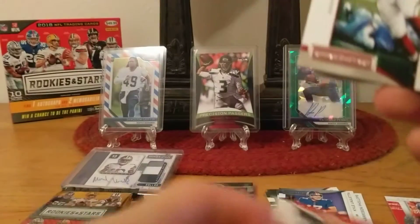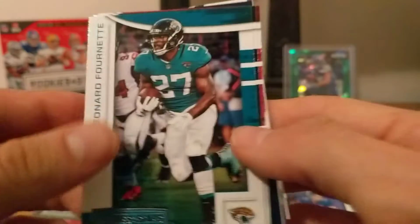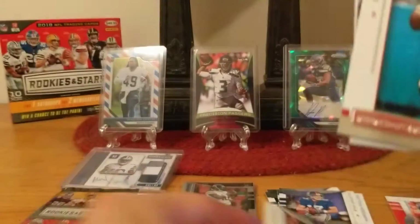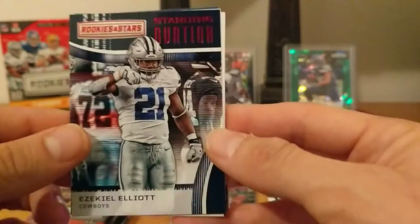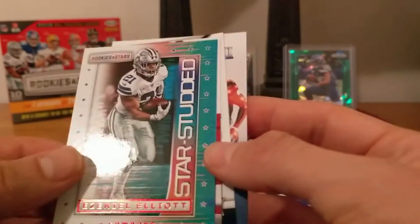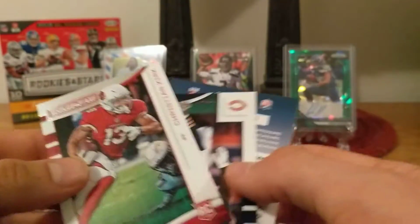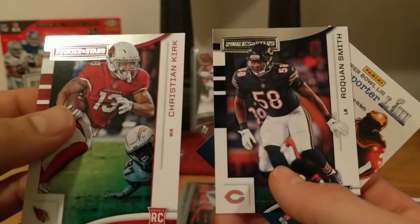Vontaze Burfict, as far as value. David Johnson. Leonard Fournette. Demaryius Thomas. Matt Ryan. Nice. Ezekiel Elliott, standing ovation insert. Another Ezekiel Elliott, star-studded insert. This looks like a Cowboys box for sure. Christian Kirk rookie card. He's having a great season. Nice, 2 good rookies in Roquan Smith.